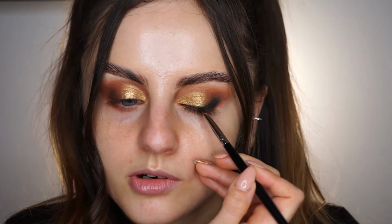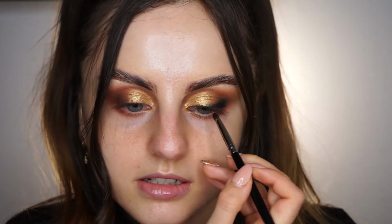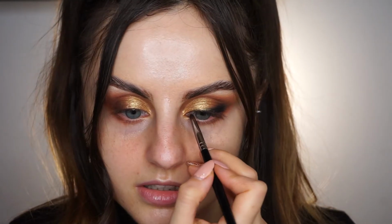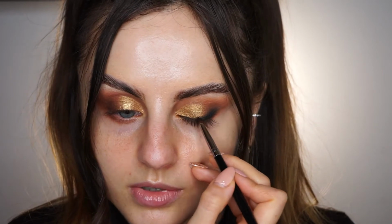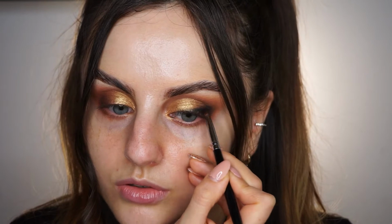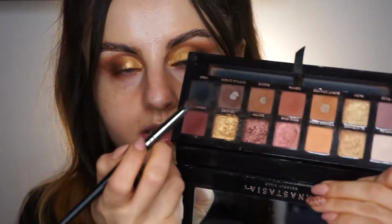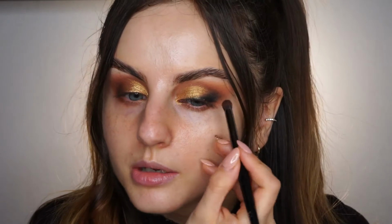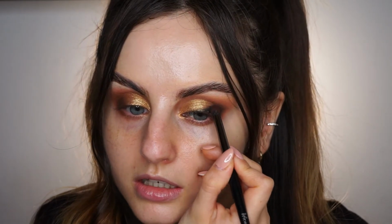I'm going to apply some on my lash line again to set the pencil and to intensify it a bit. Not too much. Concentrating most of the product into my outer corner. In order to achieve a flawless blend here in my outer corner, I need to pick up some more of the Cypress Umber shade, the dark brown. And I'm going to go around the black.